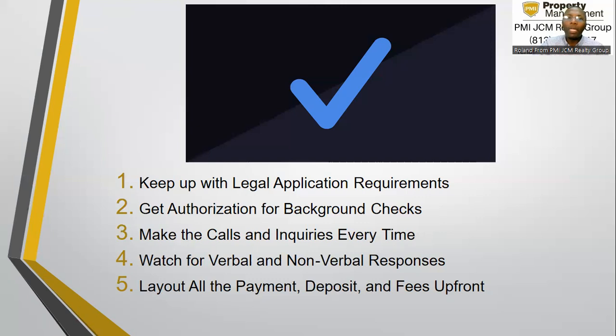Third, make the calls and inquiries every time. This can be very painful to do, making those calls. This admin task, for me at least, is generally one of the hardest parts, which is why we're considering leveraging a third party to do it on our behalf. But you have to make sure that it gets done.